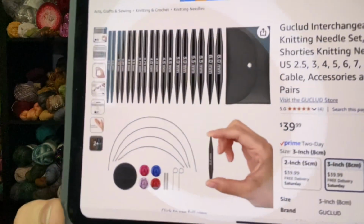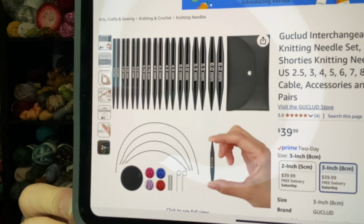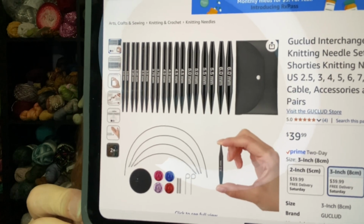$40. And you've got the 2-inch, or look at him holding it. So you've got either the 2-inch or the 3-inch. I have never seen that. So I think that's really interesting for those of us that like the shorter tips. And you're like, well, what's the advantage of the shorter tips? When you have that shorter tip, you can make a true 16-inch cable, and it makes it easier to knit in the round and make hats. That's the reason right there.